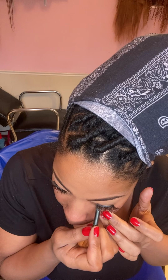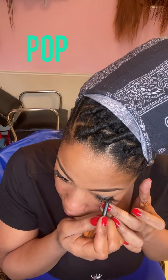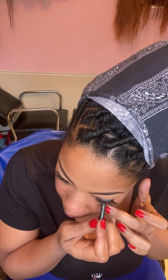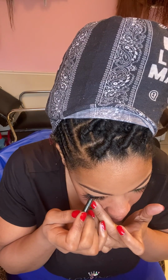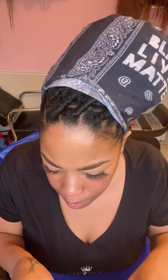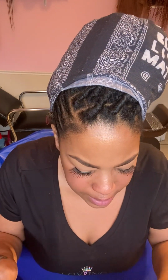That's what we're doing, ladies, making our eyes pop, making them stand out, making them be seen. So the green or the blue eyeliner is fine. This one is a green one, LA Girl, gold green. Got it from CVS. So this is the green, you see it? Making them pop.